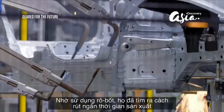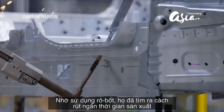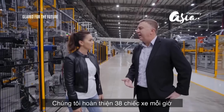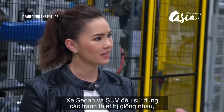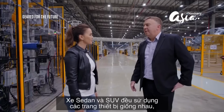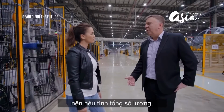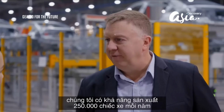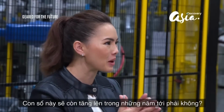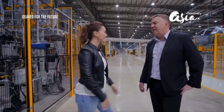By using robots, VinFast has found a way to shorten production time. So we're set up for 38 vehicles per hour. Both sedan and SUV are actually built on the same equipment. So when you annualise that volume, we've got the capacity to produce 250,000 vehicles per year. And I suppose this is a number that you're hoping will increase over the next couple of years. Absolutely.